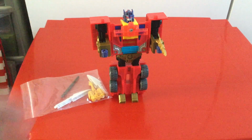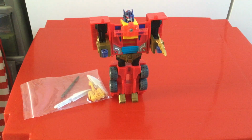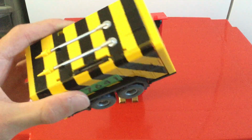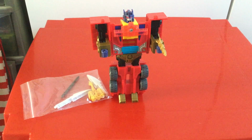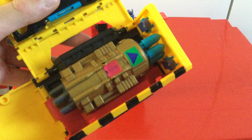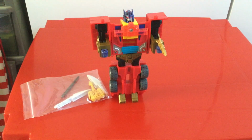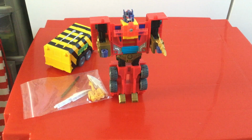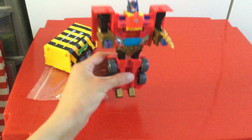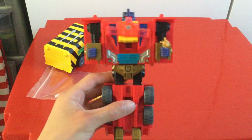Now, unfortunately, it was broken and it was missing parts, but it does have the weapon system, and if I open it up, it has 5 of the 6 missiles. A really good find, incredible. We did super glue it back together because it was broken at the usual place, and I've given him that gun, so he doesn't transform anymore, unfortunately.